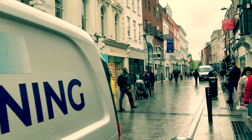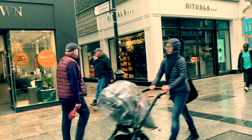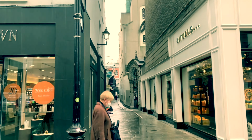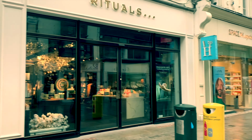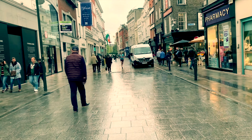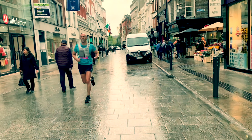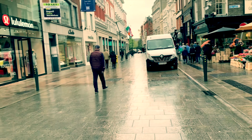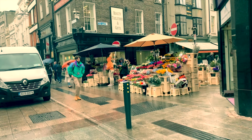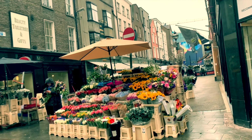As we continue our walk past delivery vans, we can see the narrow laneway leading to Powers Court shopping area, another place to engage in some high-end retail therapy. But it's not all shops. The street is renowned as well for its buskers, and late in the afternoon, come rain or shine, this place will be full of musicians doing their thing. And of course at the end of Duke Street here, we have the flower stalls. The stock's getting well watered today by the looks of things too.